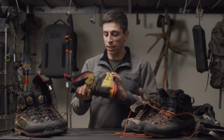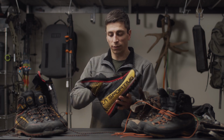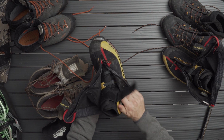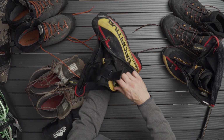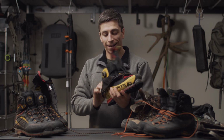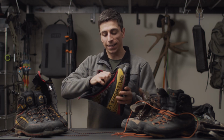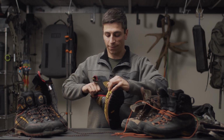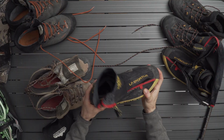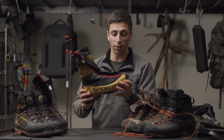Something in the later season is a pretty rad boot from La Sportiva. It's got an internal, what did they used to call this thing? I don't even remember what they call it anymore. It's got a big cuff strap, and it's got a double sort of boot and a half gaiter. So really light for how warm it is, and it'll get you a little bit later into the season.